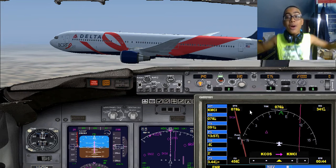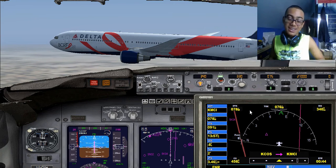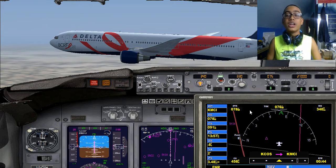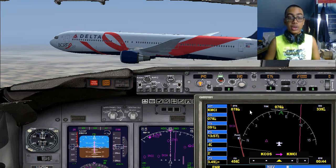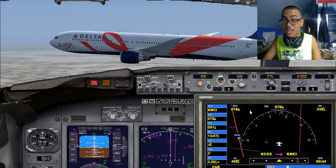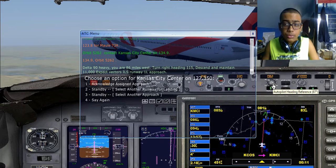That was good. Welcome to Kansas, everybody. We just entered the state of Kansas, and we have 44 minutes left. We are 340 nautical miles away from our destination, and we are still flying strong, going fast. Alright. So as you can see, they're setting me up for the approach.